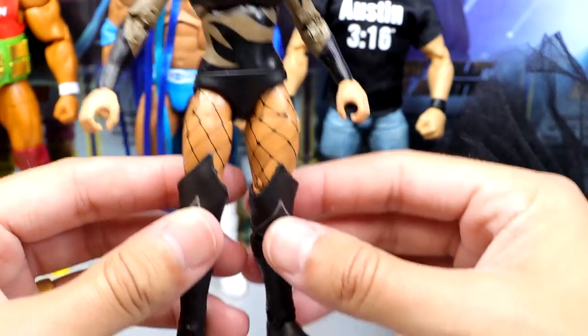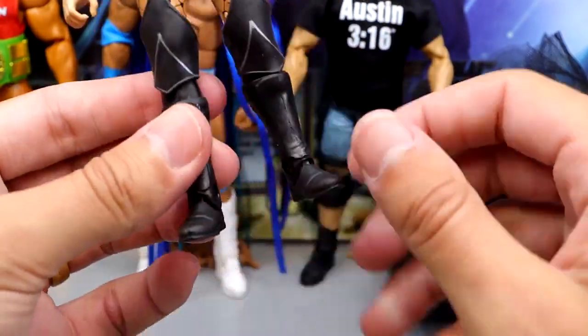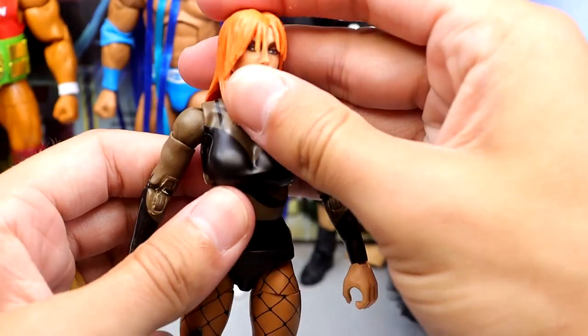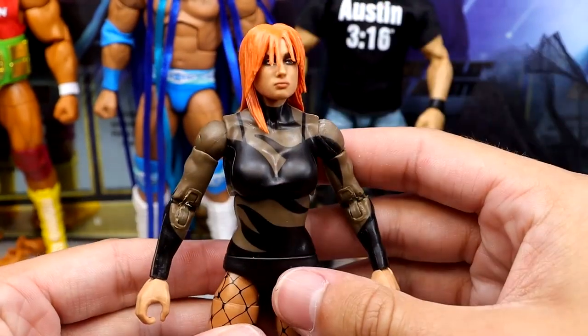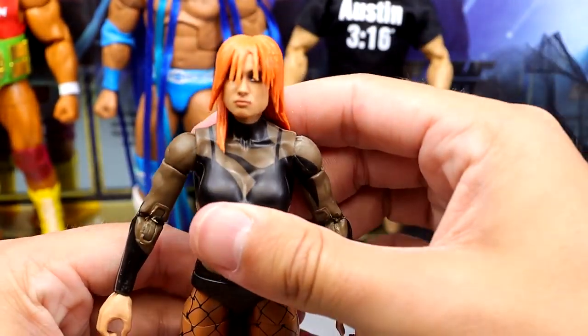I mean, this is pretty much knee pad mode, like her Scarlet Witch attire or whatever. It's got the black and everything like that. The basic boots for the women, man, every single time. Really wish they'd fix that. Got the black and the netting and stuff like that. Very interesting haircut on there, but it gets the job done, I guess. The likeness is there for Becky, but I don't know, not my favorite Becky Lynch for sure.